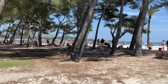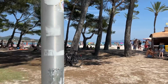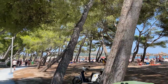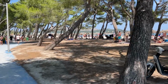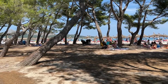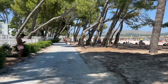Now I'm just coming up to an even bigger shaded area over here under these trees in front of me. If you do not want to pay for the rented sun bed and sun umbrellas, then this is a great place to come. And it's a huge area too, so I can imagine it gets very busy over the weekends. But it's so lovely and cool down here, and it really does give a nice break from those very hot but beautiful white sands that you can see in front of me.